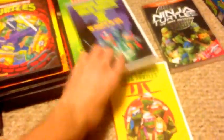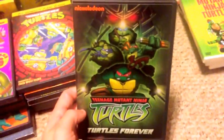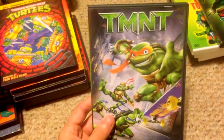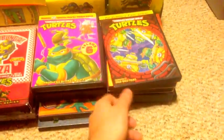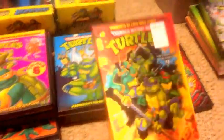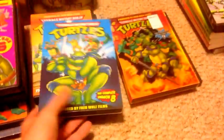The movies, first three. Turtles Forever. Excellent film. The 2007 movie. Excuse these being out of order, please, but I have all the series, the original series on DVD. Here's the 10th. The 9th. You get the idea. I'll shut up.